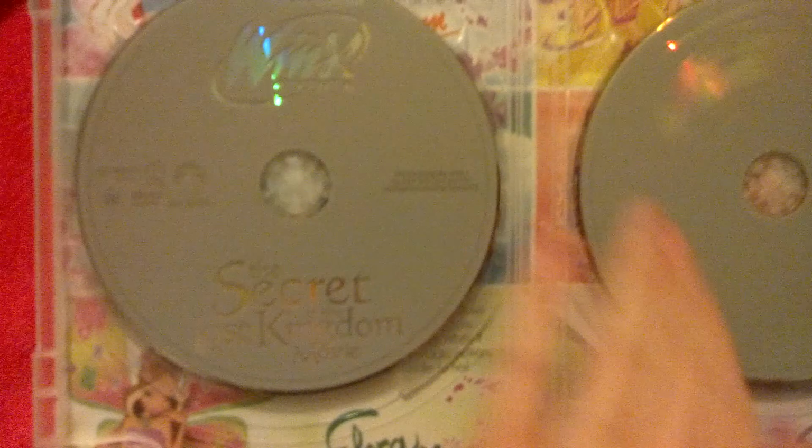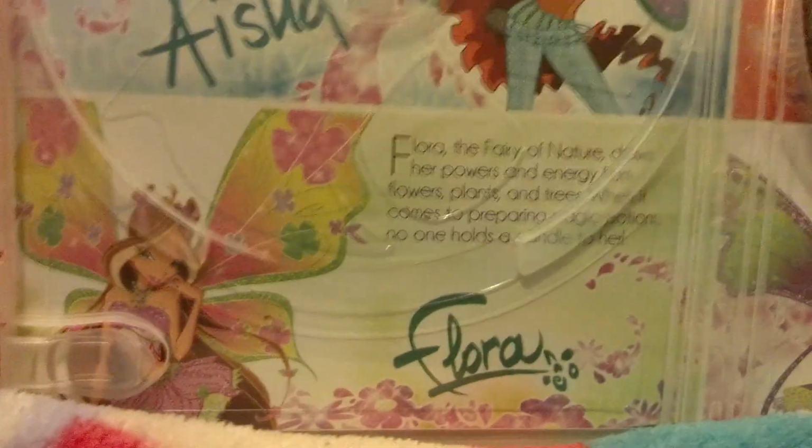It's not wanting to focus. And then we open this up to find Winx Secret of the Lost Kingdom. That's that DVD. And here are the 7 bonus episodes. If you take this out, it reveals a bio of Bloom, Aisha, Layla, whichever one you want to call her, and Flora. Then you put this back in here. Here are the 7 bonus episodes. You open this up to reveal a bio of Stella, Musa, and Tecna. Then you put this back.